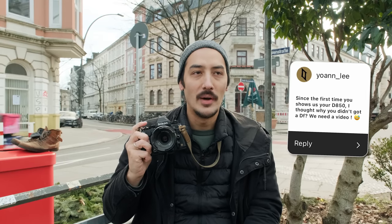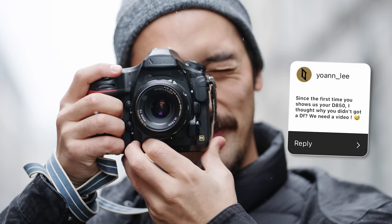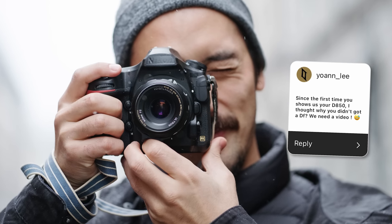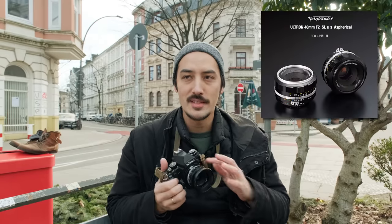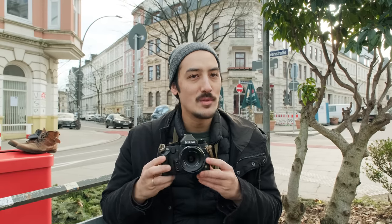And this is a camera that everyone asks me why I didn't get instead of the Nikon D850 that I've been using since November 2021. Super happy with it. I use it for street photography with this lens. And I think people ask me about this camera because if I use it for street, then isn't this a better camera for street photography?